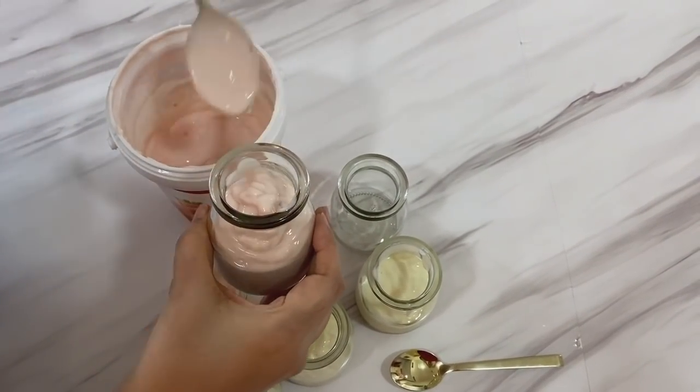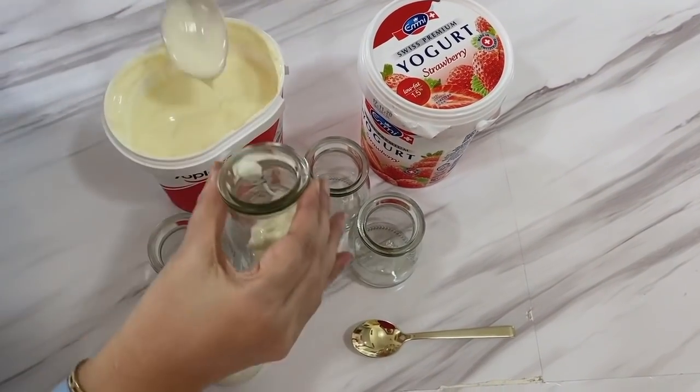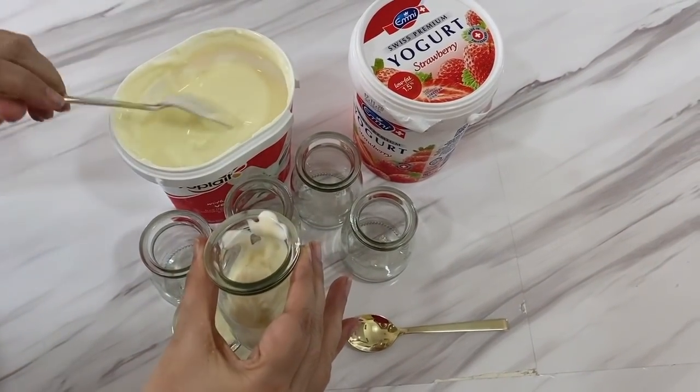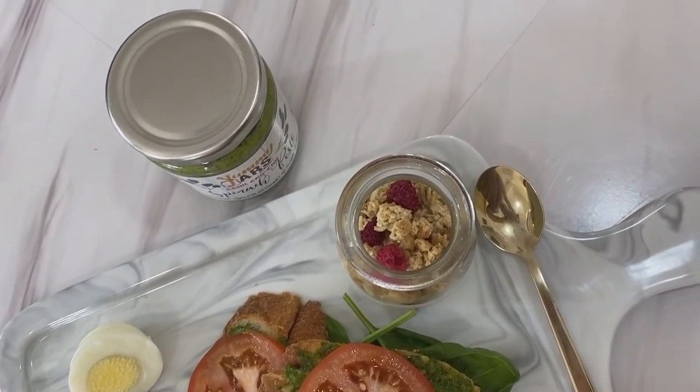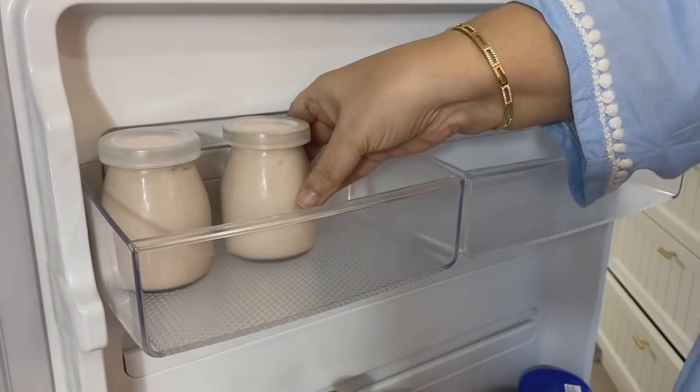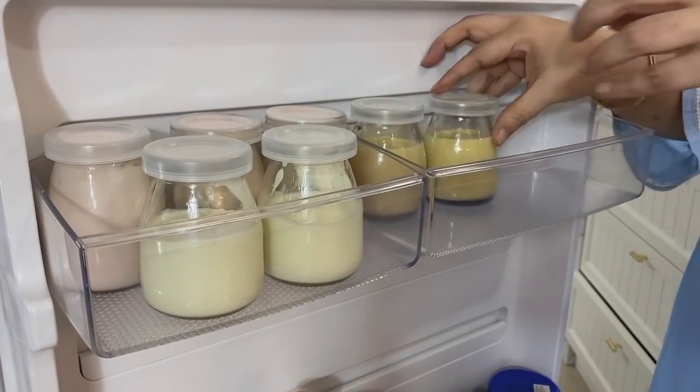Now these jars are actually filled with leftover strawberry yogurt from the dip I made, while these half-filled ones are vanilla yogurt. I keep them only half-filled so we can add granola and maybe some strawberry jam on it and eat straight out of the jar. This way it's more sustainable and more economical.